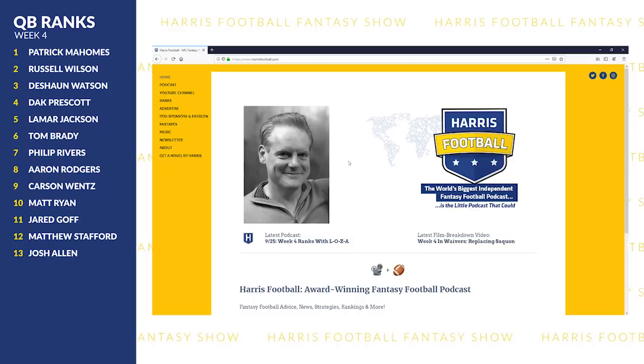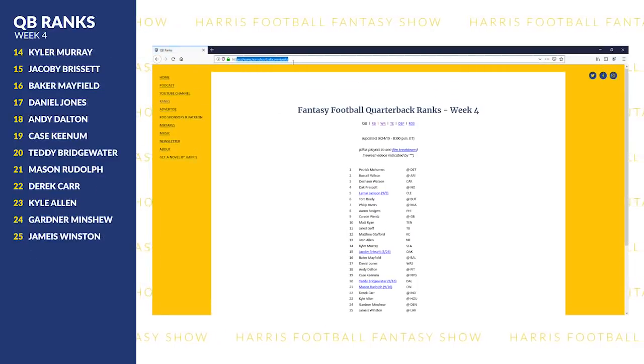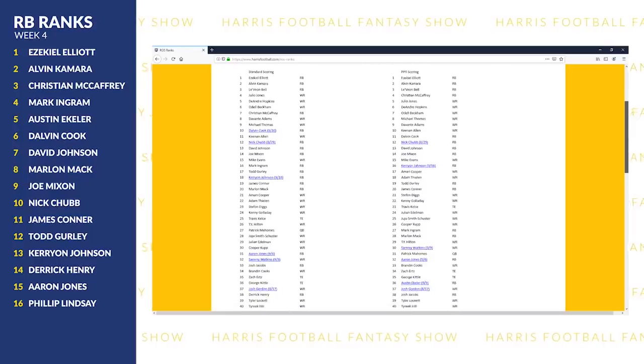Our goal today is, first of all, we're going to scroll through my Week 4 Standard League ranks as of Wednesday afternoon. Of course, for the latest in all things rank-related, go to harrisfootball.com. I will update there throughout the week as we get news about who is and isn't playing in Week 4.